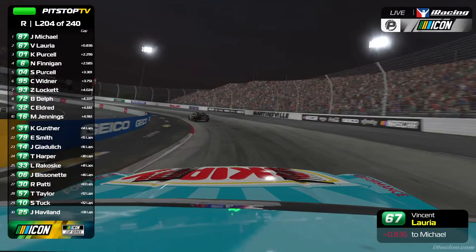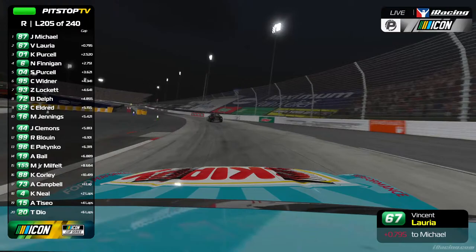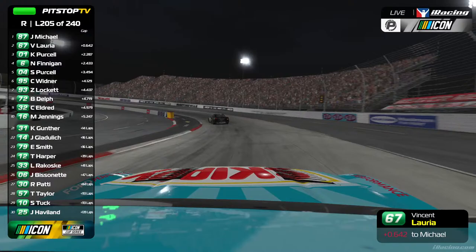Vincent has gained about, I want to say about 2/10 in the last couple of laps, and he is still working that gap down ever so slightly, lap after lap after lap, just logging them. And like I said earlier on, that middle line is still pretty peppy, and you can carry a lot of momentum there. You can see just how much he closes on Justin Michael throughout the course of this run.